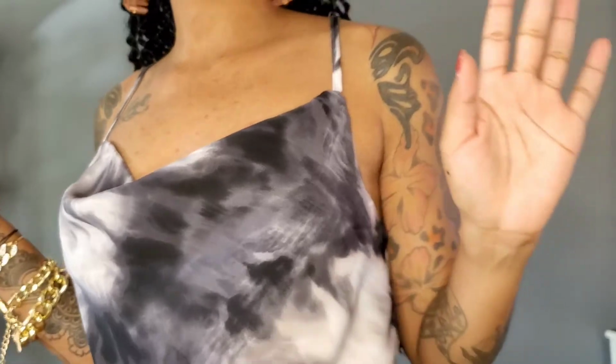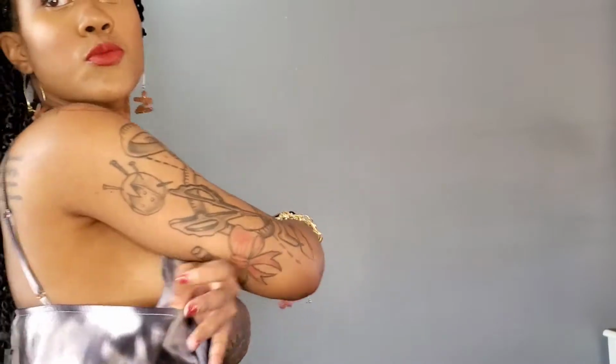It's kind of like a purple color. Let me get close. It's like gray, but it looks purple in a way. So I guess it can go for both colors, but to me, it looks like a dark grayish purple. And it has elastic right here, which I think is super cool. And I just really love it. Let me untuck it so you guys can see what it looks like untucked. Stuff like this is really cute with high-waisted denim jeans or a high-waist leather pant would be so cute.